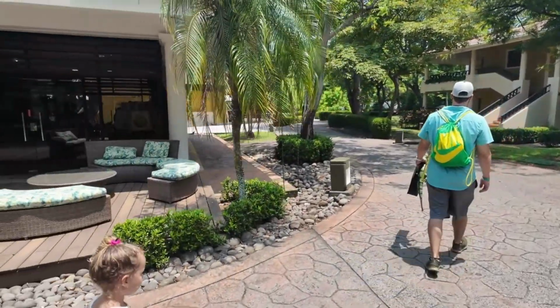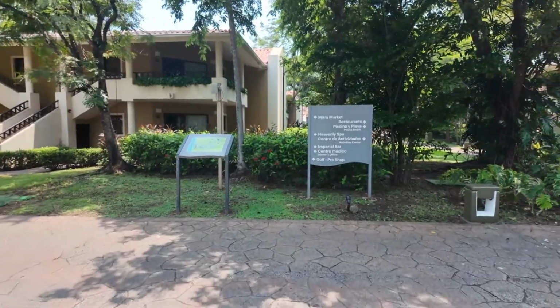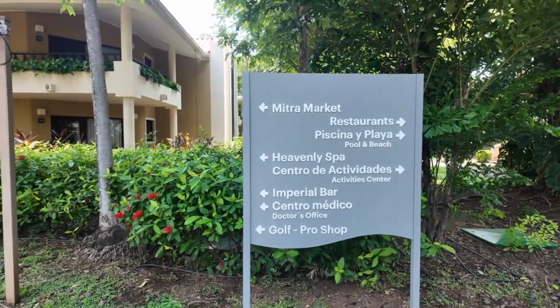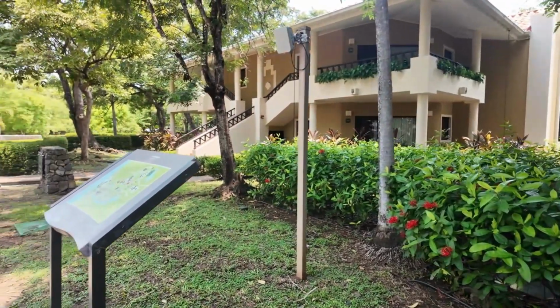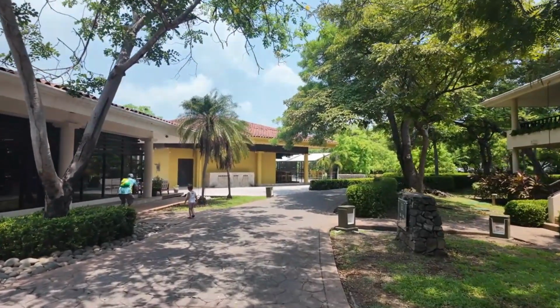And passing the coffee shop over here, we're going to come up to a sign that'll tell you directions. So on the left-hand side is the Nature Market. On the right takes you to the restaurants, pool and beach. Spa is this way as well to the left. Golf pro shops to the left, and the Imperial Bar is to the left. Imperial Bar, you can't miss it. It is a bright yellow.